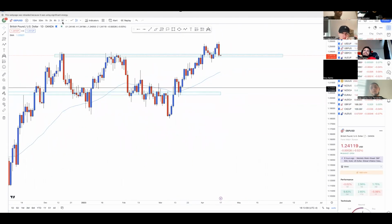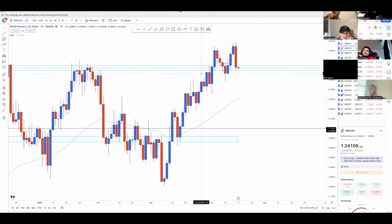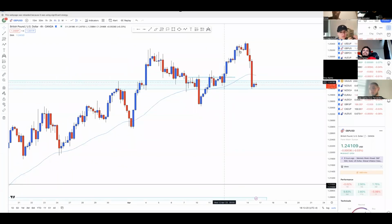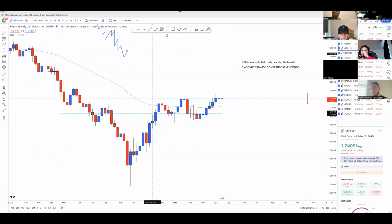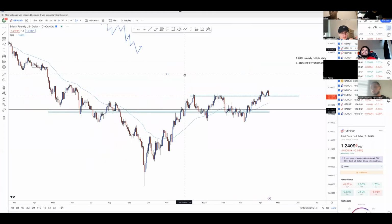GBP USD. So yeah, pretty much how I said it last week. This is crazy. You guys remember this trade from last week? I said longs, we got to break above this level. It's crazy. This happened perfectly. But we're back at the zone. I think this weekly is going to now create a little pullback to then go long. So, I mean, yeah, shorts here would be solid.